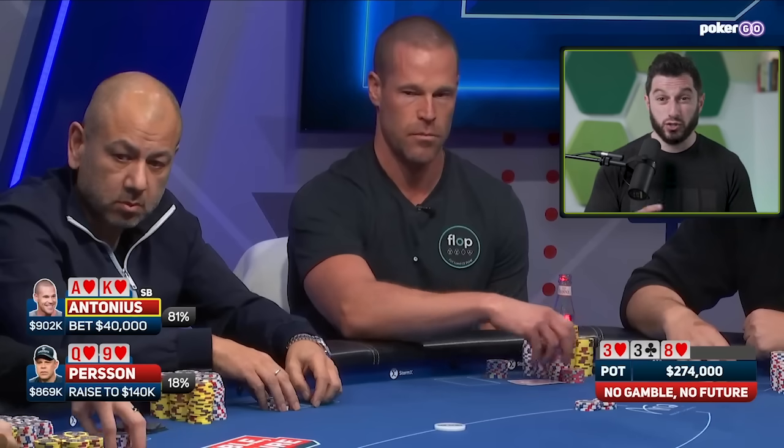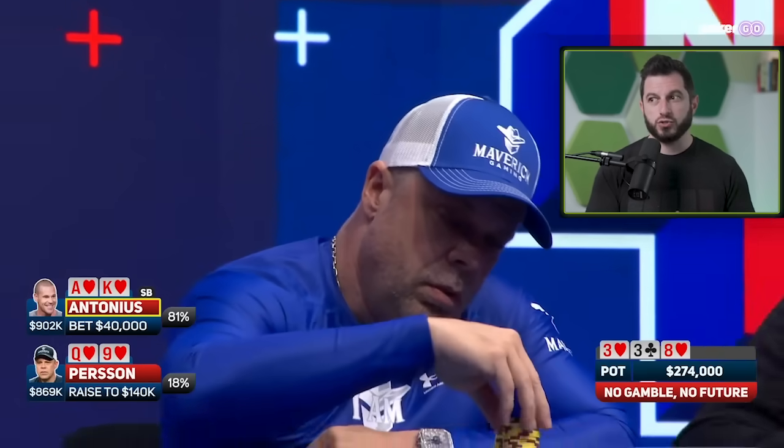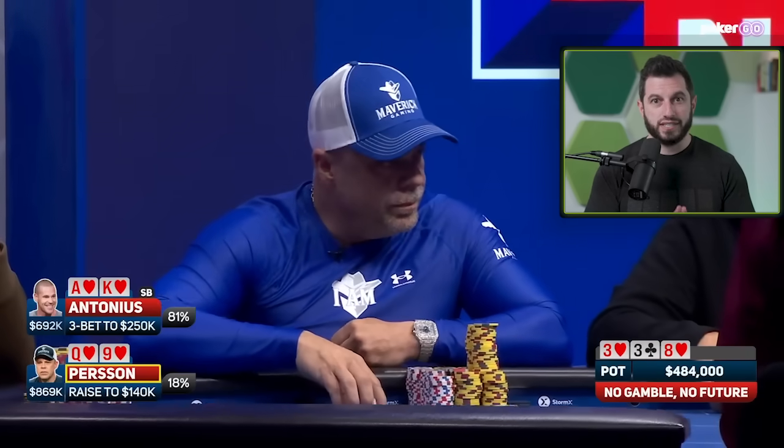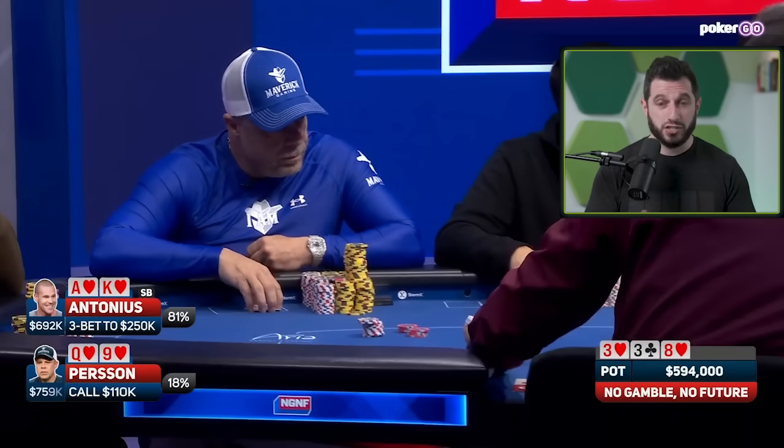Patrik does go ahead and raise here, and I think there are 2 reasons for that. Persson is the most aggressive player in the game, especially post-flop. I think Persson is probably the most likely to be raising a hand like 10s, to be raising a flush draw. Like I said, I don't even have a raising range. You can absolutely get away with one.